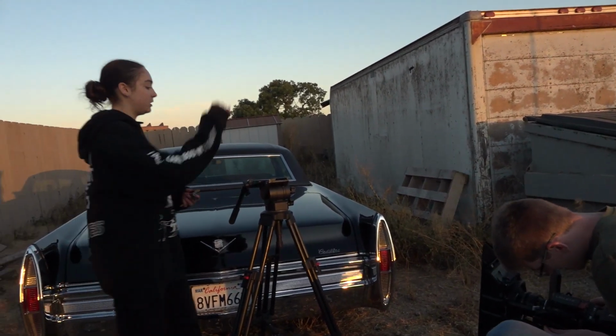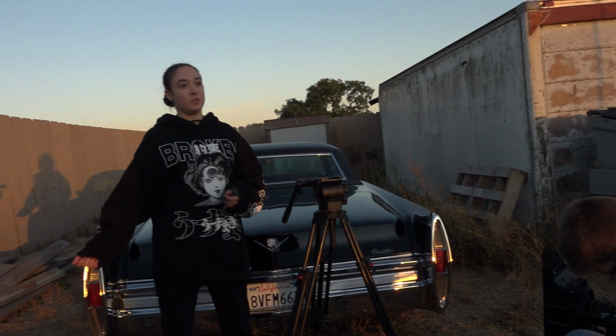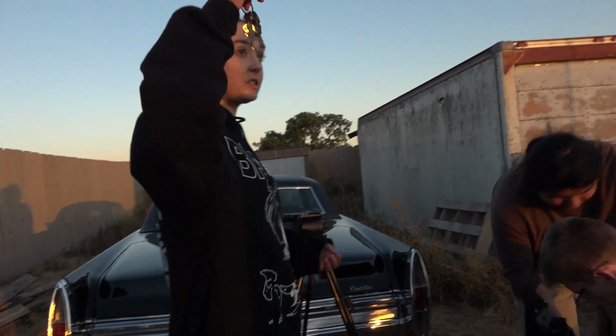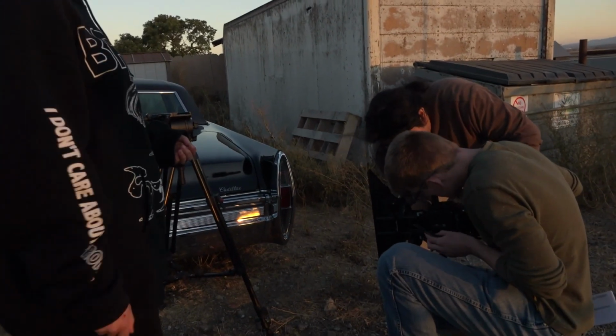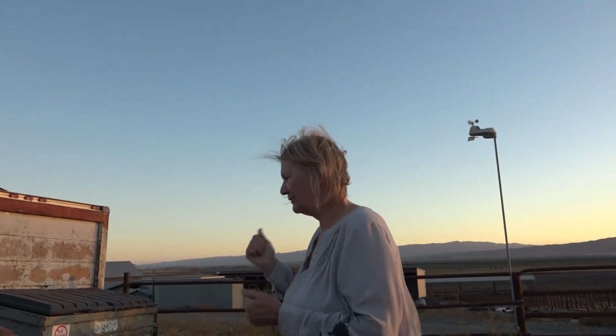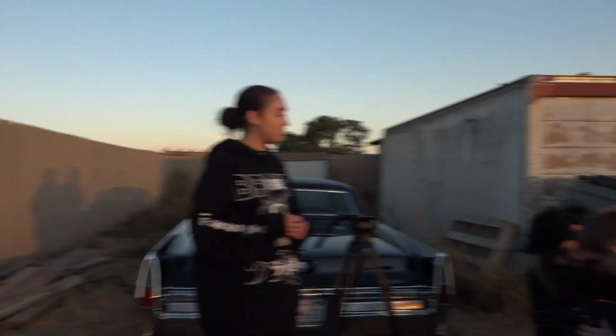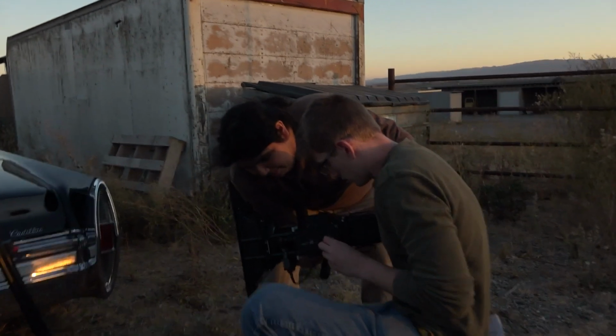So for this, Kate's gonna take the covering off, and then you're going to hold up the keys and say you're driving. Yeah, no tossing now. Put it on to scratch the car. And do I have the shotgun? You will have the shotgun in this shot. Yeah.